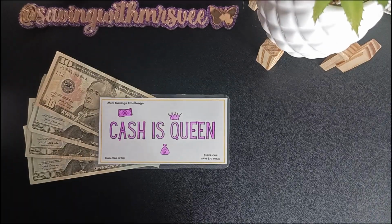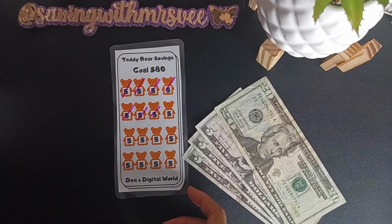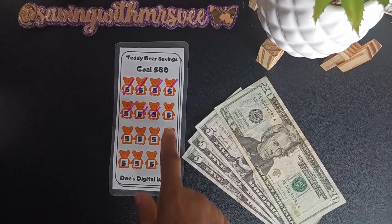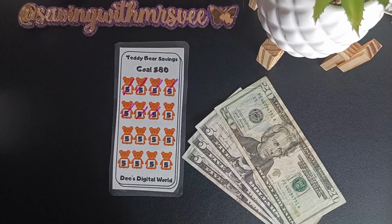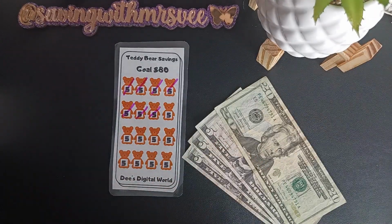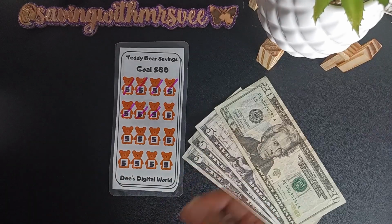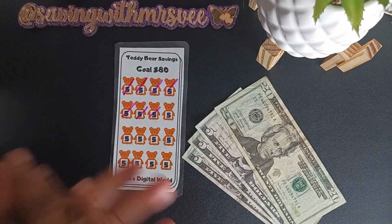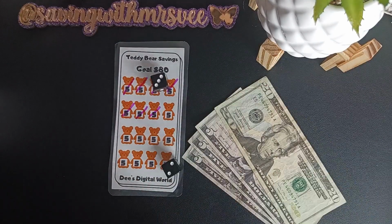challenge. Right, guys, this is another teddy bear challenge. This one you will save $80, and I need 9 teddy bears to complete it. I've already written it down, so let's see if we can roll a 9. Let's see if what we say is true to complete this one. If not, we'll carry it over to next time.